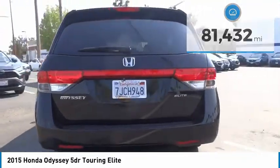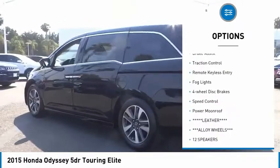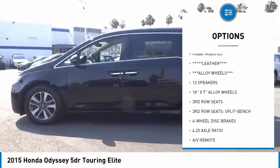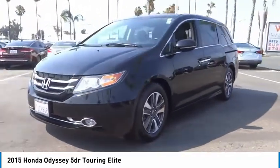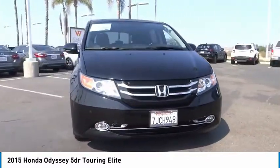Here are some of this vehicle's great options: electronic stability control, alloy wheels, power lift gate, brake assist, traction control, remote keyless entry, fog lights, four-wheel disc brakes, speed control, power moonroof. Drive away with a great deal on this vehicle. Call or stop in today.